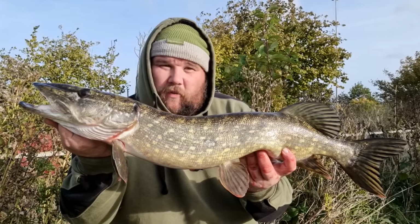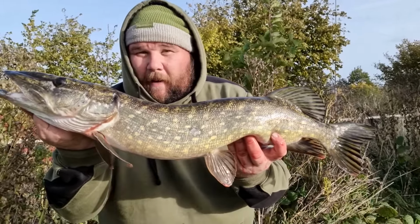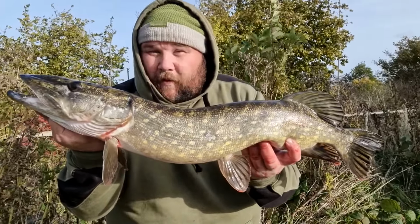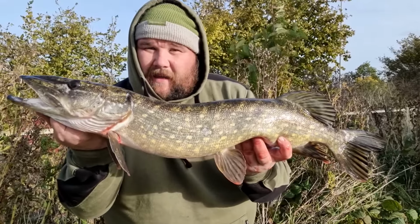Little pug nose on it, so it'll be easily recognisable in years to come. Good to get a run. It's just about that float going for me. I have to excuse the wind noise, it's an autumn blustery day. We're getting straight back and get the rod back out.